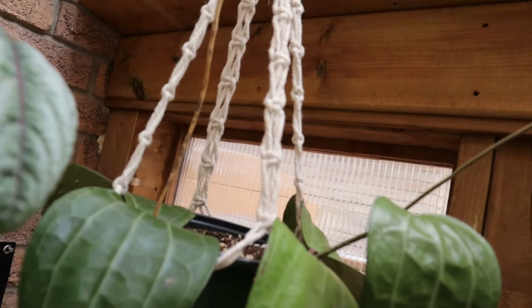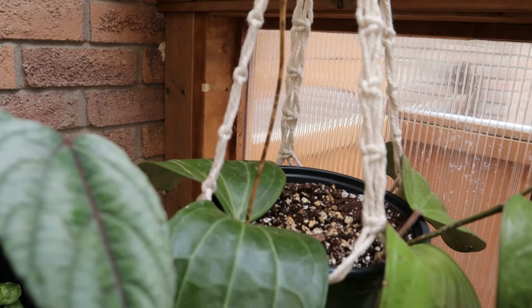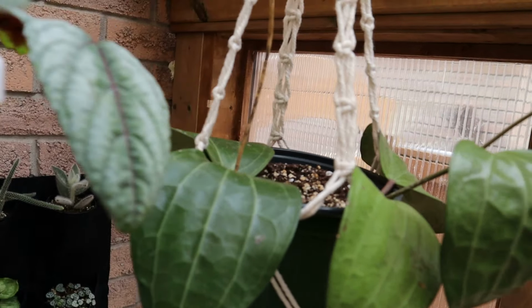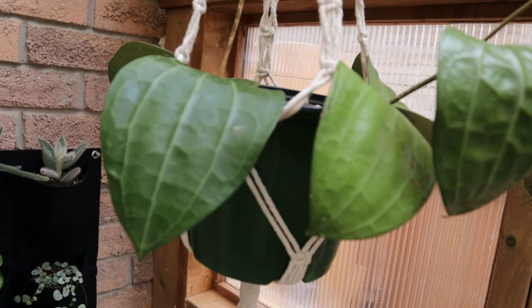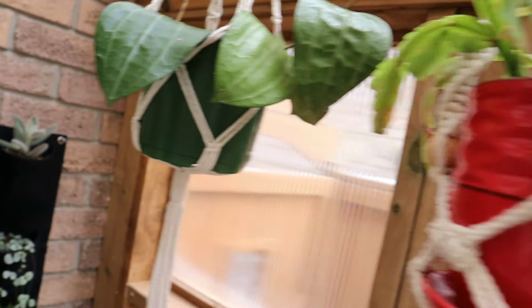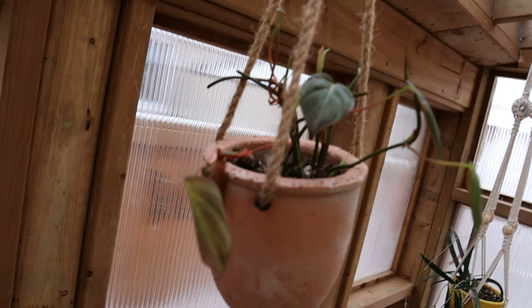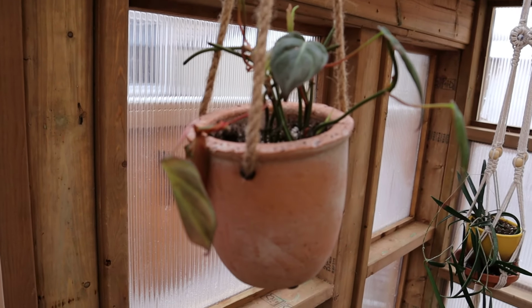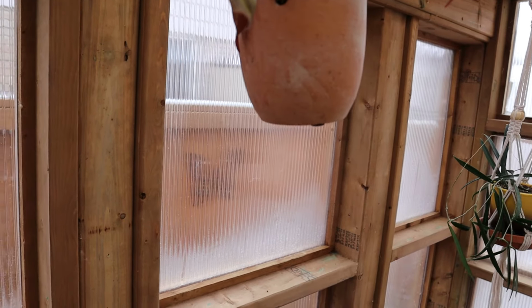What have we here? We have my Sarawak Hoya. So there's actually 2 plants in there, guys, so I'm hoping that this will get really big and long. It's the beauty about having my greenhouse. I now have space. Here is my Christmas cactus, not looking that great. Here is a small Philodendron micans. I have a few micans, guys. These are just cuttings, but I hope to get a nice big one in here soon.